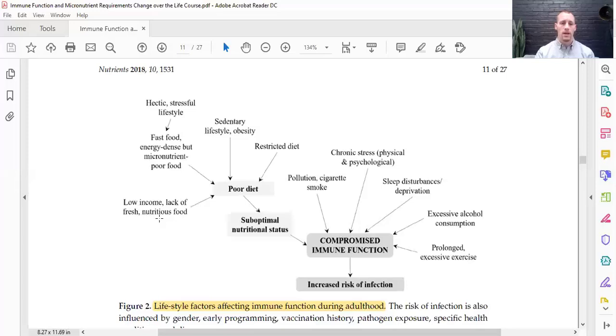So this is a big one that has a lot of controversy still, but eating nutritious foods is much better as well than taking a lot of nutritional supplements. Supplements can cost a lot of money, and we don't really want to get these micronutrients that we're going to talk about from supplements. And so all these things can lead to a poor diet, lead to suboptimal nutritional status, and then leading to compromised immune function.